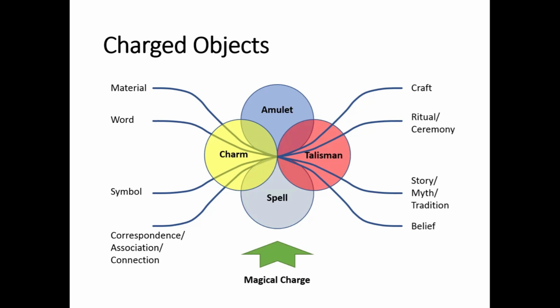And all of this comes down to belief. And it's charged, magical charge, whether that's purely emotional or a complicated ritual. There's magical charge that goes into it. But overall, belief is the most important.